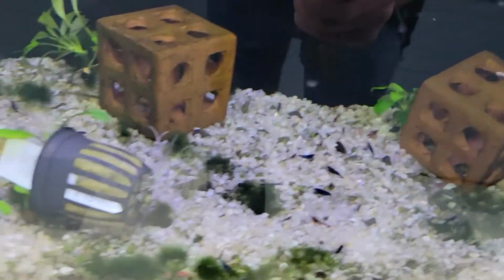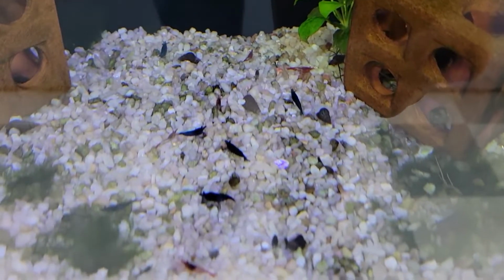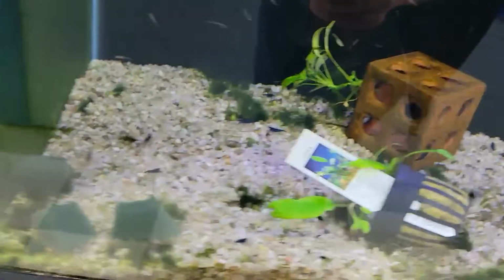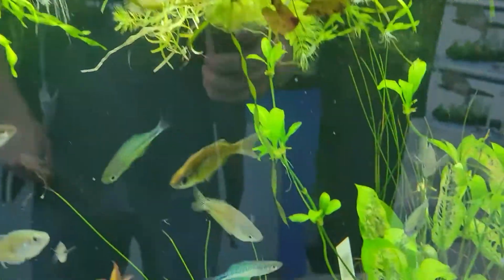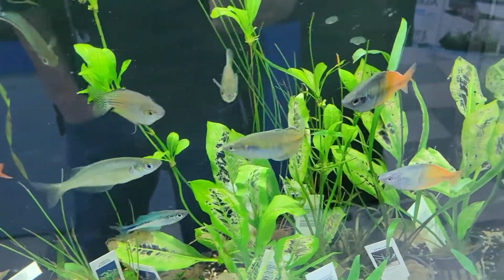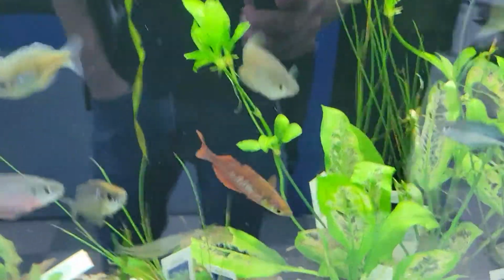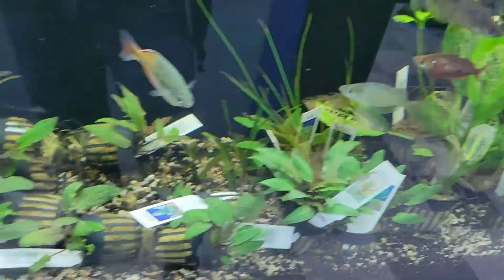This tank is being treated right now, but we should be ready sometime early next week. And it's got the blue velvet shrimp along with some neon blue rasbora. And that is that. And this is another one being treated that should be ready in the next few days. We've got Bosemani rainbows, turquoise rainbows, desert rainbows, Aryan red rainbows, zigzag rainbow, and plants.